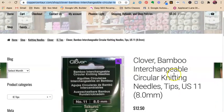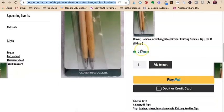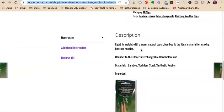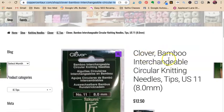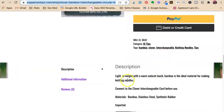Okay. So now that we have picked 2 or 3 hubs, we want to start internally linking. And what does that mean? So see how in this one product, we're in a clover bamboo interchangeable, so, you know, right? Like the blah, blah, blah. He has knitting needles, right? So remember I showed you how to make a link? Well, if I was in the admin area of this site, he has tags to knitting needles, but I would take this keyword, I would highlight it, and I would link it to that category page or the collection page, however your shop talks about it.